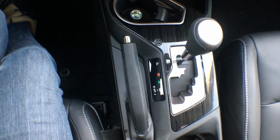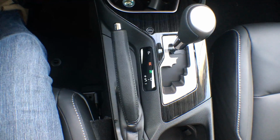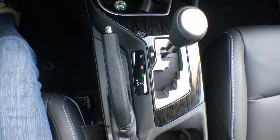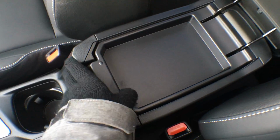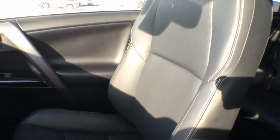It is an automatic transmission in this vehicle, however you can flip it over to Tiptronic if you would prefer to do gear changes yourself. For a little more storage, we have our center console here, which does have a tray in the top, as well as a bigger compartment just underneath. And as for the seats, they are a beautiful bucket seat.